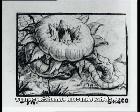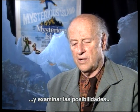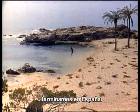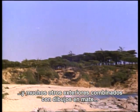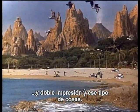When we first decided to look for locations, we thought of the Caribbean because of the palm trees and the wonderful islands that are around there. So Charles sent me on a location hunting spree to examine the possibilities of Tobago, of Trinidad, and the various islands that surround Cuba. To make things much more convenient for shooting, we ended up shooting in Spain. We used the same beach that we had used in The Seventh Voyage of Sinbad and many of the other locations, combined, of course, with matte paintings and double printing and that type of thing.